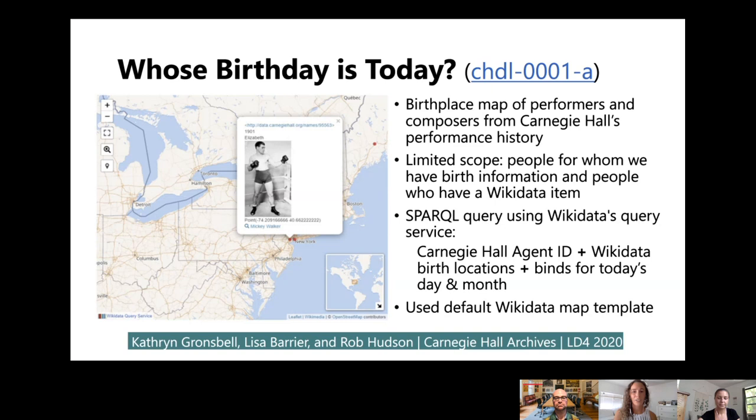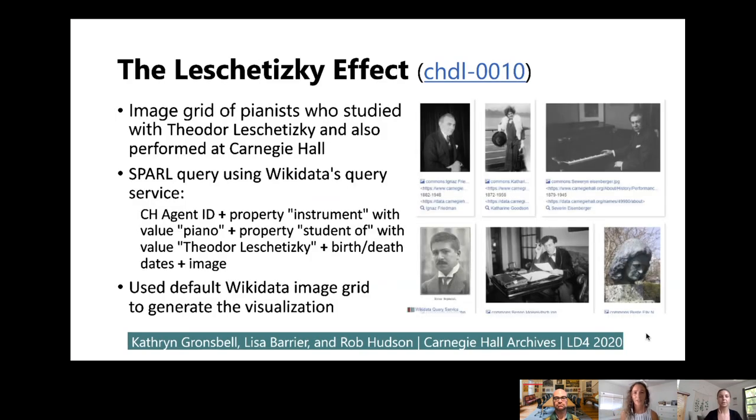So despite our learning curve, the Wikidata map template was very easy to use and a great way to surface the Carnegie Hall agent ID and connections. And because a lot of our entities don't have a Wikidata item, we're hoping to advance our discovery and presentation layer to be able to offer our own map and visualization tools and expose our unique data in the future. So moving on to our most recent experiment.